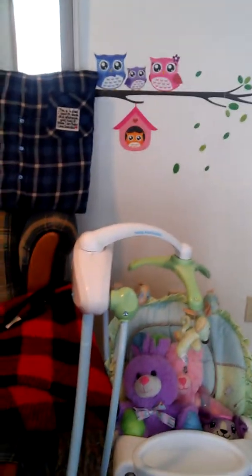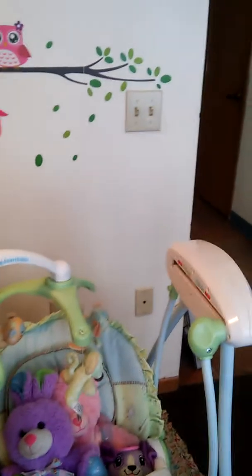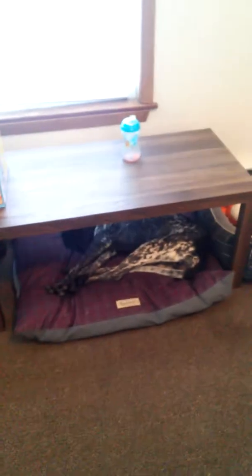Okay, here's her swing. We got this from a friend named Cheyenne. I'm not sure where she got it either. She had it for her daughter. And then over here we have our coffee table. Novelle has her sippy cup sitting there. That's empty now, so I probably should get her some juice too. But here's our dog. Her name is Remy, and she's a purebred blue tick hound.